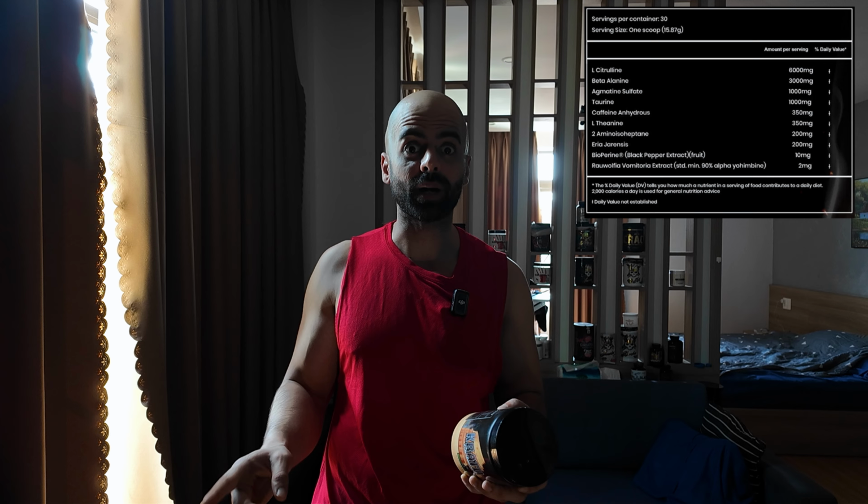Then we have DMHA, 200 milligrams, good old DMHA. This is going to help with energy. It's a milder alternative to DMAA, but it lasts longer and it's more enjoyable than DMAA. Eria Jarensis, 200 milligrams. This is going to help with mood elevation, motivation, and energy. It's like a stimulant. It is a stimulant. It's going to help with those neurotransmitters that make you feel good, and you're going to feel motivated when you're working out.